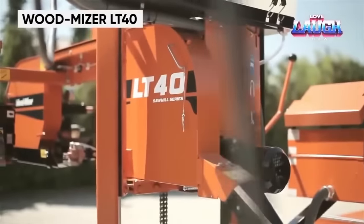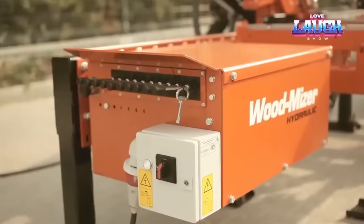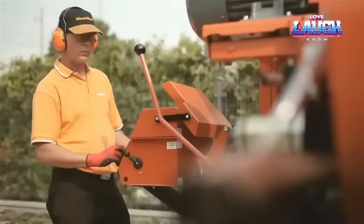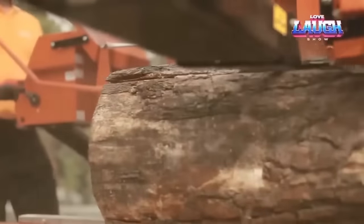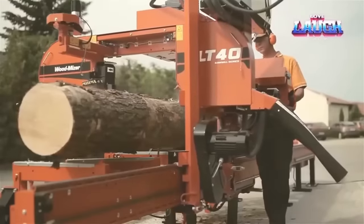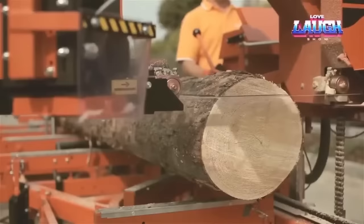The Woodmiser LT40 is a portable sawmill that is designed for small-scale sawmillers and hobbyists. It is similar to the Lucas Mill and Norwood Lumbermate Pro in terms of size and capacity, but it has some additional features, such as a hydraulic log loader and a power feed system. The Woodmiser LT40 is a good option for people who want a powerful and versatile portable sawmill that is also affordable.